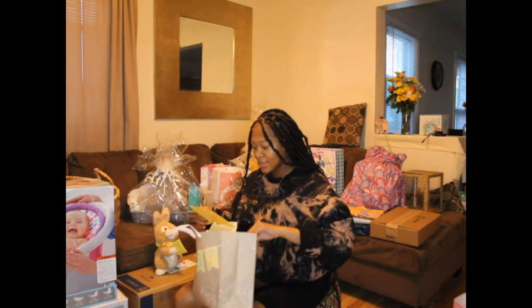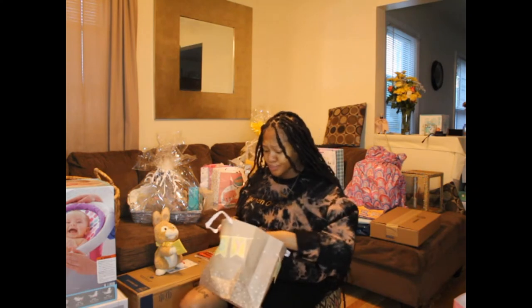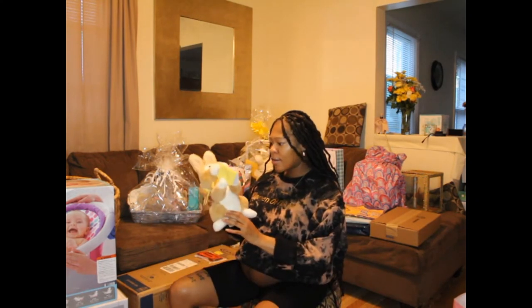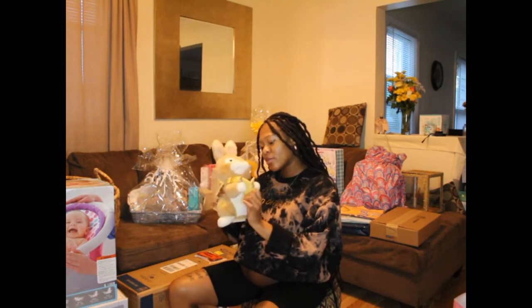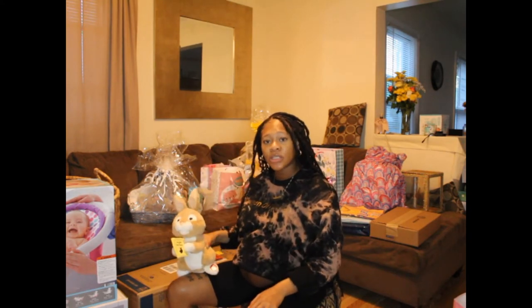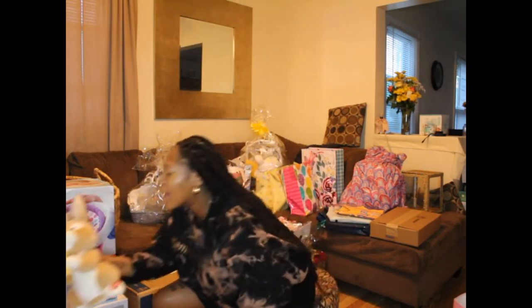And this is from my auntie Evelyn. Thank you, girl. It's a rabbit that reads a book of the story of Peter Rabbit. I don't know the story of Peter Rabbit unless it's the one with the turtle. But I don't think that's true. So I'm gonna have to listen to the story before I give it to my baby.